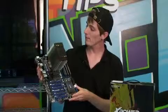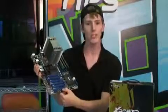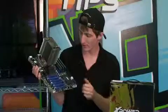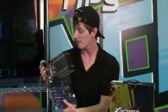So let's have a look at some of the features that MSI includes with the Big Bang Xpower that we can expect to see trickled down. First of all, you've got OC Genie. OC Genie we've already seen on value boards, so that's one that was introduced around the same time as the P55 chipset. This is an X58 board, but it's a brand new one. So even though the X58 chipset is older, this is still a newer board.